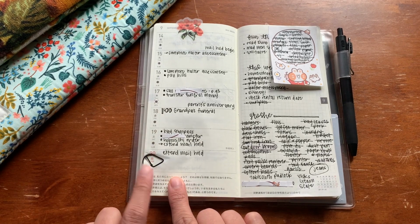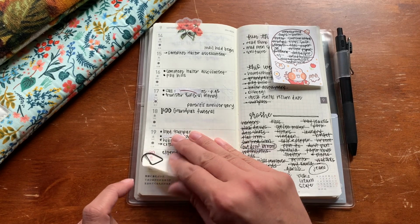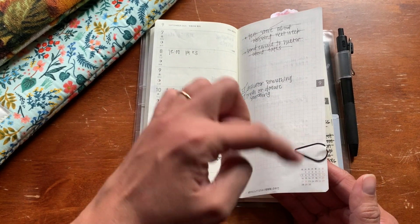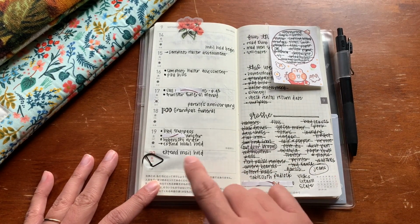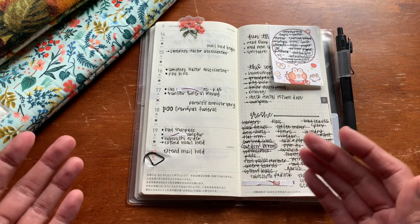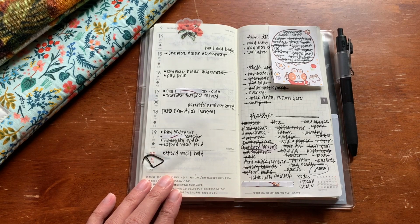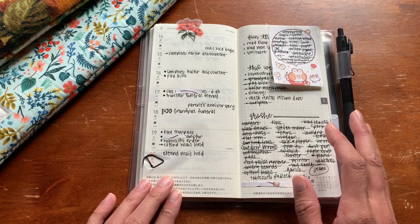And then this is from that Instagram account, but she had these teardrop paper clips, and to me it looked like she put them on the current day, and I love that as a marker for the current day. So I ordered these from Amazon. I'll have those linked below, and I just love how simple and effective this can be.